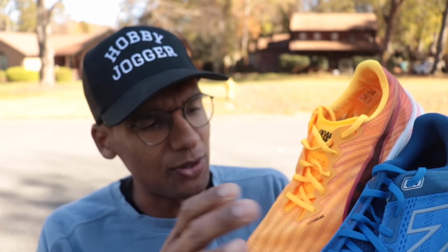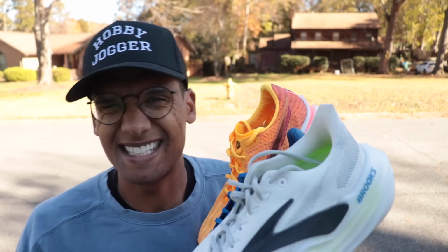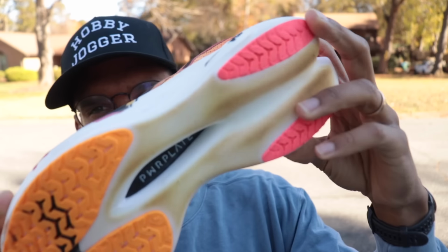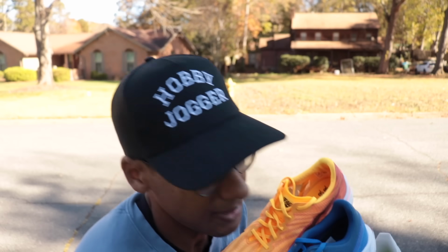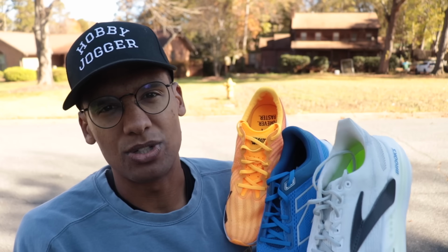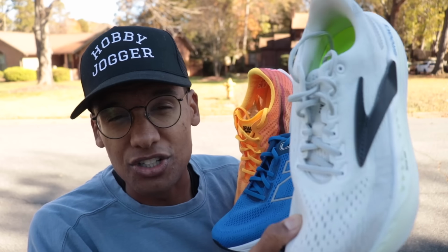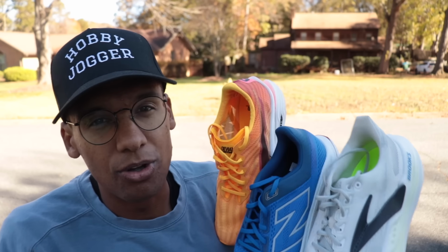So if we have the 860 for our daily trainer, we're doing all our regular miles, and we're using the Glycerin Max for recovery runs, any day where we don't want to pick up the pace, getting that nice comfort underfoot. And then this is what we add in: a race day, carbon plated shoe. This would be a perfect 3-shoe rotation in 2024. If you want the minimum viable marathon training rotation, this is it: a durable workhorse everyday shoe, a durable and resilient max stack comfort shoe, and a durable race shoe.